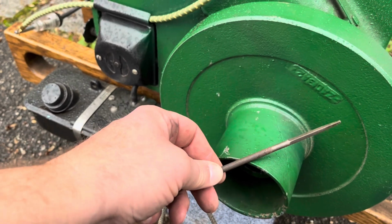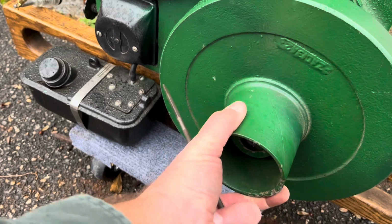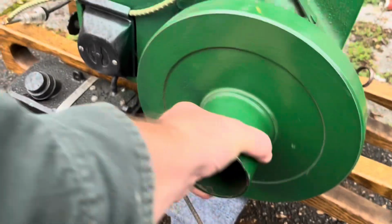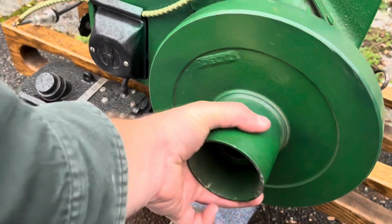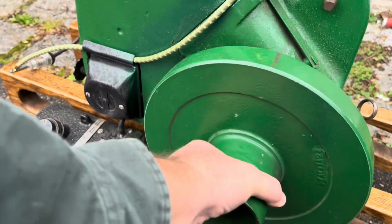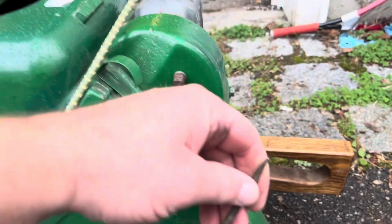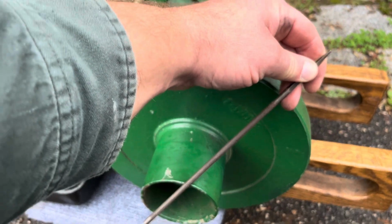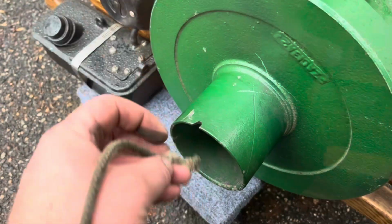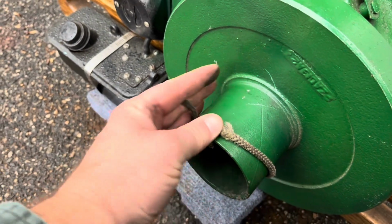So I'm going to put the notch at a back angle like this. And I tried to line up the compression marks here so that we're past the compression stroke, which is right here. So I want to start pulling, say, right here. So I'm just going to make a little bit of a notch going back 45 degrees like so with this round file. I made a little notch, just enough to get the rope in.